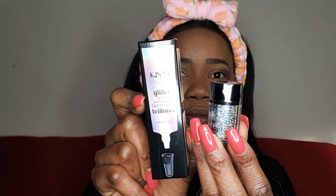Okay, so now I'm going to use my glitter primer. It's here. And I want to apply this glitter. So I'm going to use this glitter here. So now I'm going with my glitter primer.